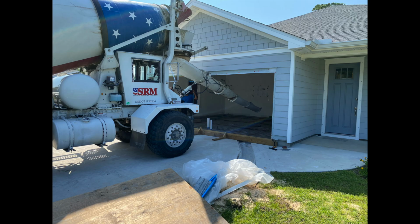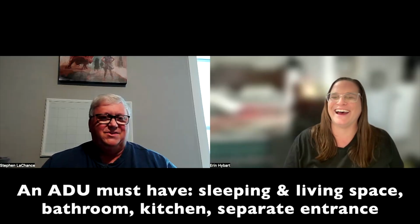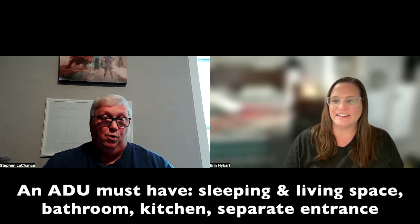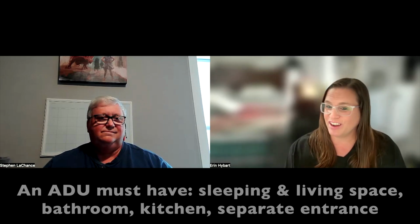I considered framing it out with 2x8s and then plywood on top. And my wife was like, no way. So that was one of the things that the contractor did. He poured another 8 inches of concrete in there to meet that requirement. That's a lot of concrete. It was, I think, 6 yards.